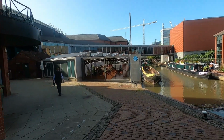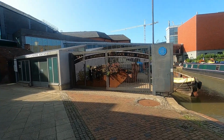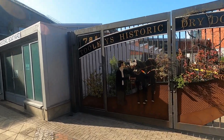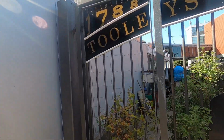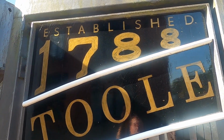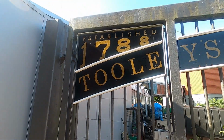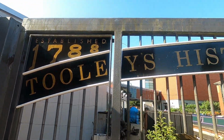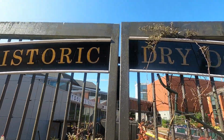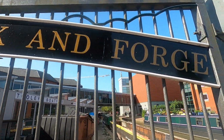In front of us here now is Tooley's historic boatyard. It was established 1788. Oh look, I got it right, 1788. Tooley's historic dry dock and forge.